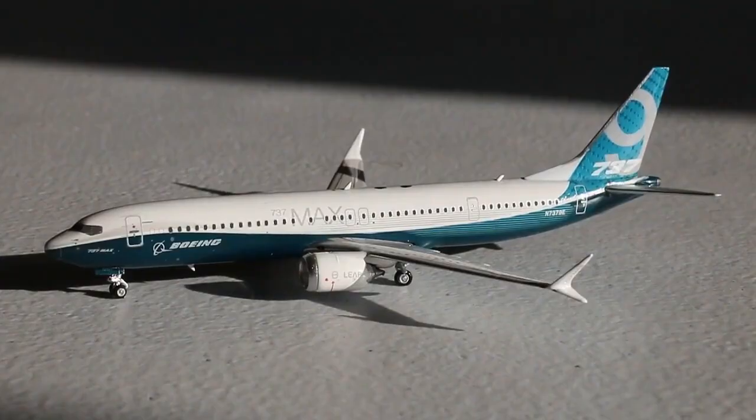Alrighty guys, next in line right here, we have the Boeing 737 MAX 9 by Phoenix in 1:400 scale. I'm really impressed. That nose landing gear threw me for a loop with how elevated it is, but we'll talk about why it is here in a second. But what a model. Really great job by Phoenix here. I'm excited to dive into it. Let's go ahead and get started.